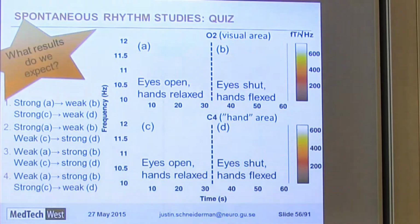The visual area. This is for the visual area for O2. Simultaneously record the hand area for C4. So similarly, do you expect to see strong here and weak here, or weak here and strong here? So I'll give everybody a minute or so to think about their answer.